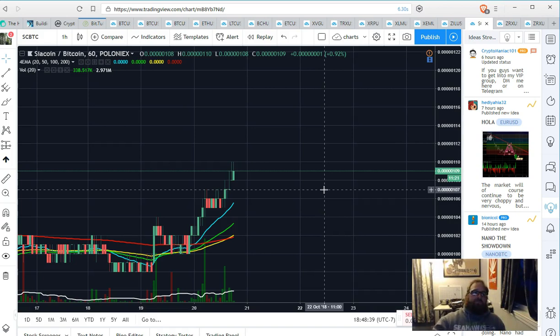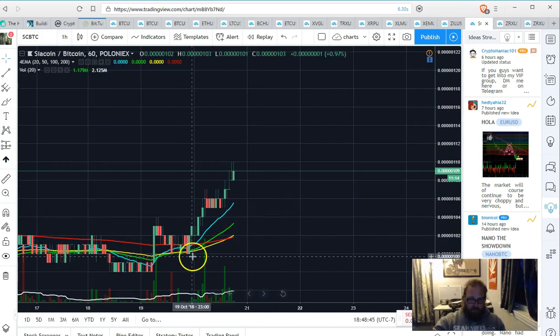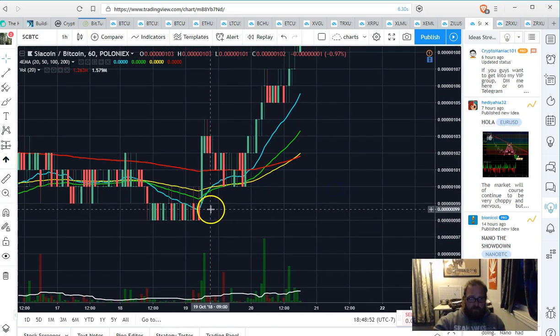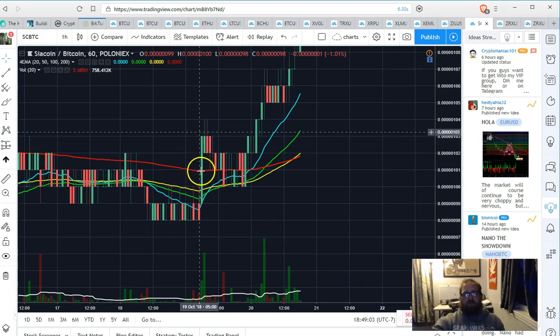Not done though. This is the hourly. All the EMAs just crossed, and you can see the growth. Here's a perfect example of what I'm talking about when they cross. Look, when the blue starts curling up like that to meet the green, boom, that's when they cross. They all crossed right there and created this huge spike. Then we broke the 200 EMA, so we're going to back test it. Look at what happens.